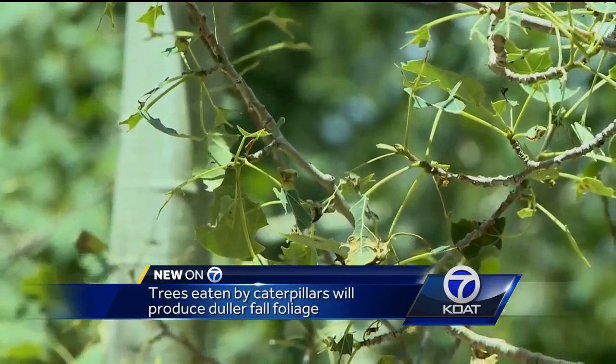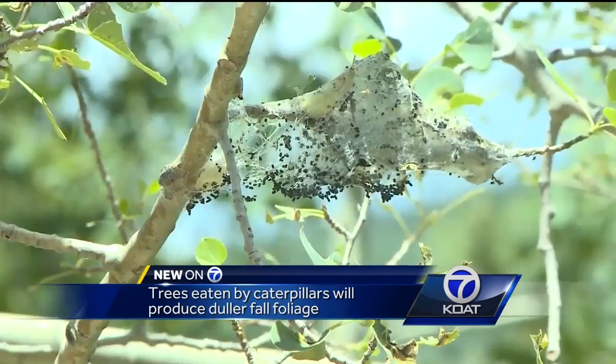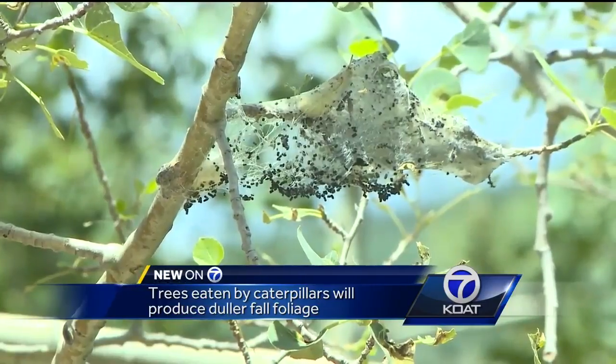by the time fall rolls around, but New Mexicans headed up to the Santa Fe Ski Valley in the fall will see fall colors that aren't quite as bright as years past. And late June to early July is pretty much the peak of tent caterpillar season.